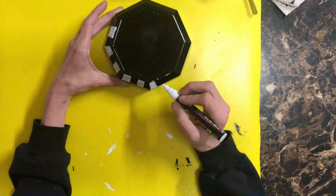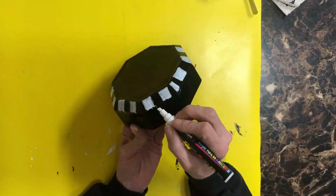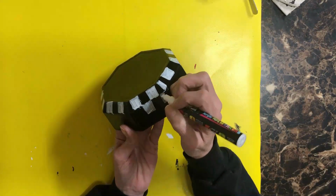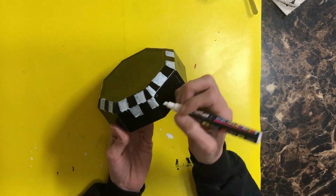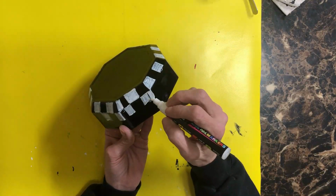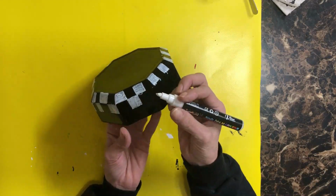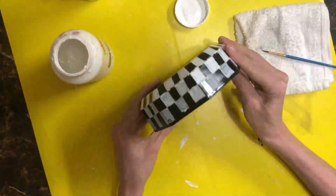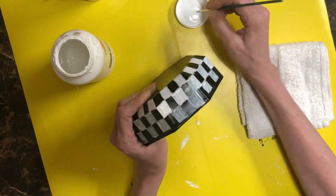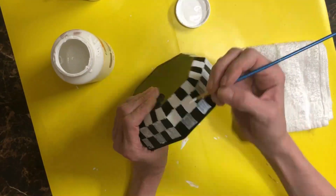So this time, I just took my white acrylic paint marker and just went to town on this baby. It was really fun just freehanding all these checks, but it wasn't as easy as it looks. And of course, it needed a second coat. Rather than go back in with a paint marker and risk it wiping itself off, I just freehanded it with some more white acrylic paint.